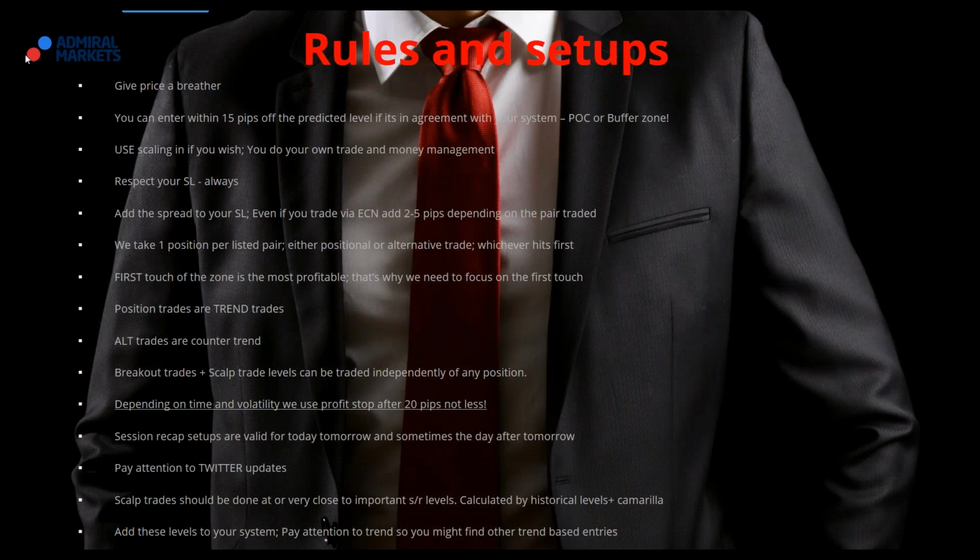Rules and setups for our session recap: always give price breathing room. You can enter within 50 pips of the predicted level if it's in agreement with your system. We call it POC or buffer zone. Use scaling in if you wish, and don't forget that you do your own trade and money management. Respect your stop loss always. Add a spread to your stop loss even if you trade via ECN. Add 2 to 5 pip spread depending on the pair traded.